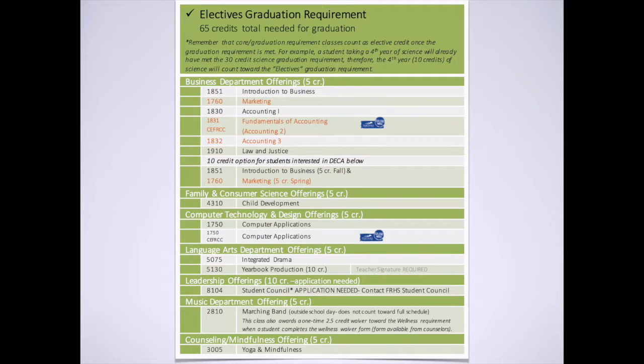Integrated Drama is a class that couples with our Integrated Services department. It's a great option and very popular, as well as yearbook production. We do ask that students get a signature for yearbook production, as it's a class that requires a high level of commitment and teamwork. Next, leadership offerings, student council. Please check the website and look for any relevant materials there. There's usually some outreach from our existing student council to the middle schools to formulate the process. We do ask that we have the appropriate measures taken and students not just sign up because they want to do it, but they've actually been approved.